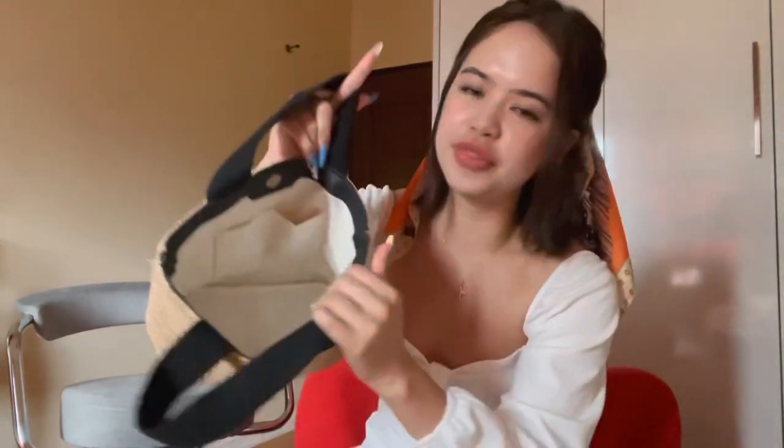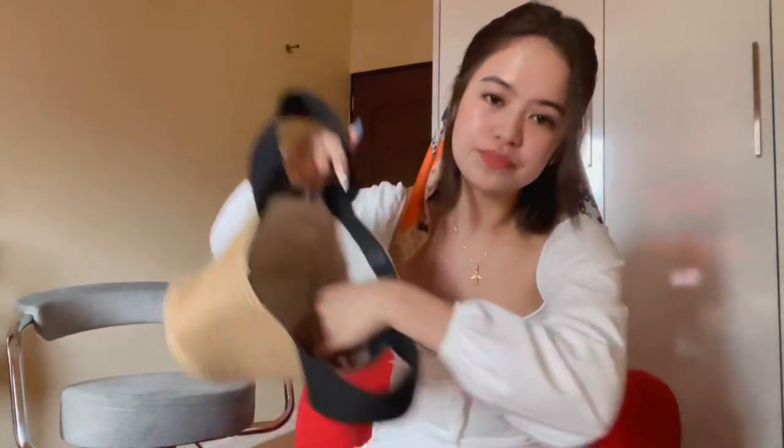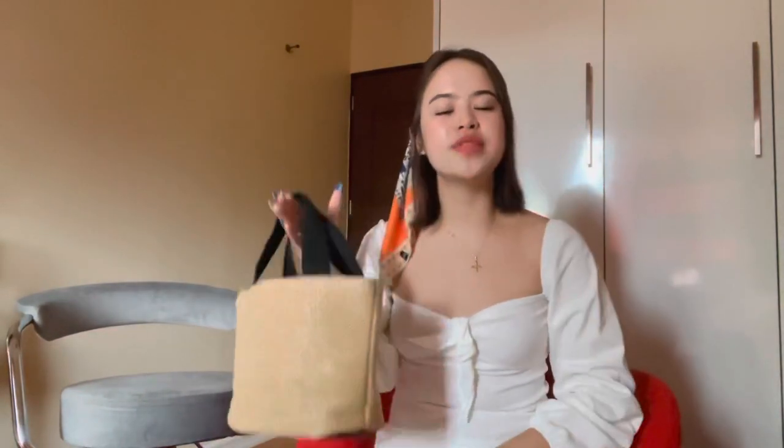So there's a total of 3 compartments. So one pocket and the whole thing here, and there's another pocket compartment with a zipper closure. So worth it, so convenient, guys.